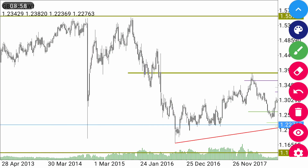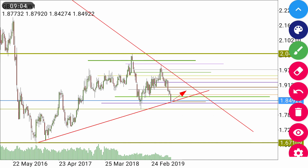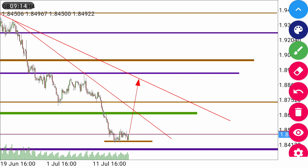Another pair which you're going to be focusing on apart from GBP CHF is GBP NZD. And GBP NZD on weekly, as you can see, it has reached this trend line which has been respected for a long period of time. So we're anticipating to see a bullish direction. When you go back to H4, we can see like a consolidation or like a double bottom. So we're anticipating that price will continue moving up toward that targeted area. This is GBP NZD and this is H4 time frame.